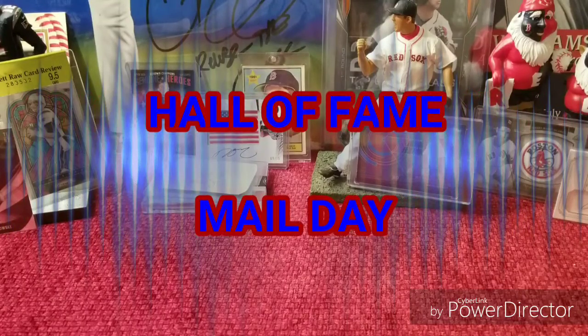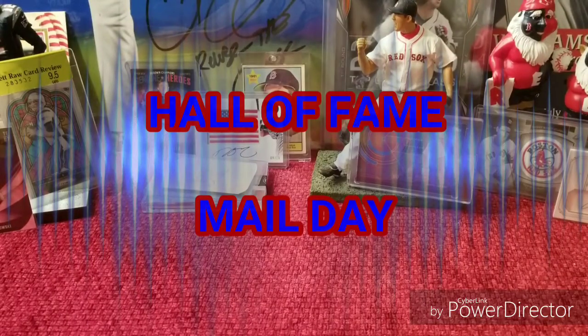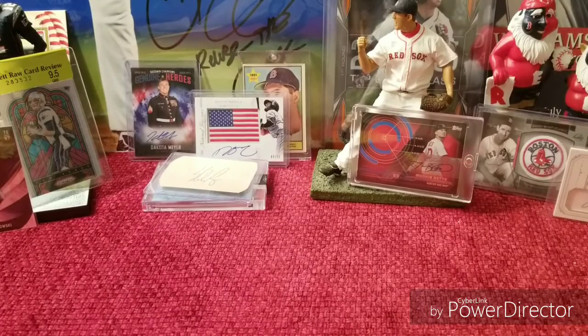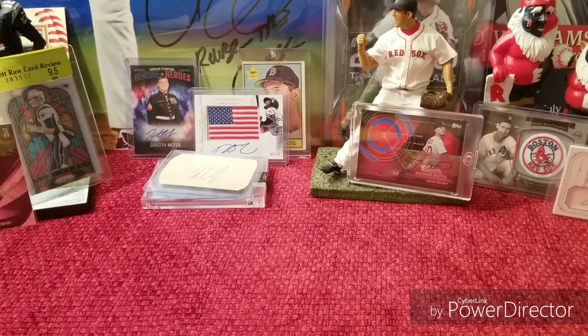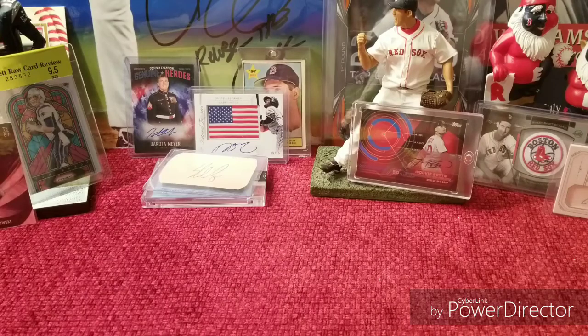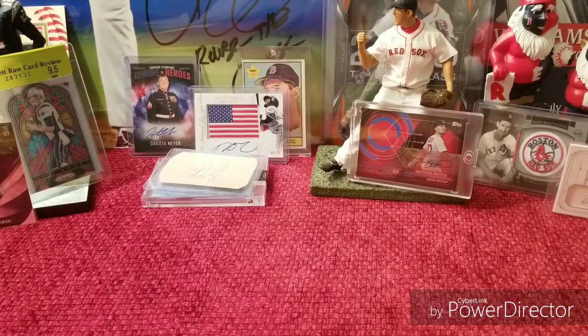Beantown 62 coming at you live from Abilene, Texas, where we have ourselves a really wicked, awesome one-card mail day. And the one-card mail day has to do with Beantown's Red Sox Hall of Fame ink collection that he is working on. So we're going to do a quick recap of the Hall of Fame autographs that Beantown has acquired to date. And with that, we're going to start with the oldest autographs and work our way to the most recent autographs that we have acquired. And we're going to do one little history lesson along the way.